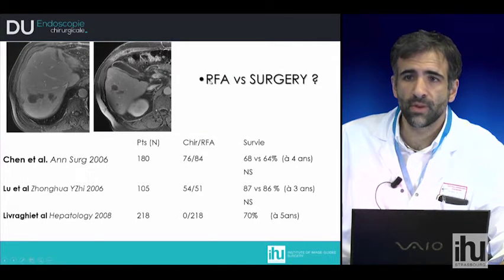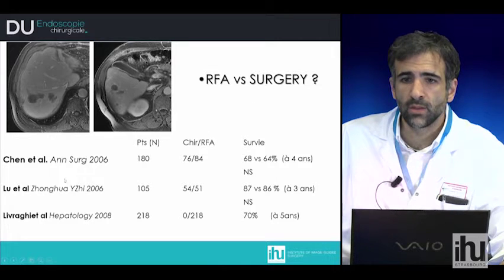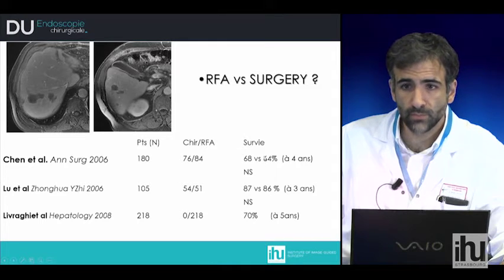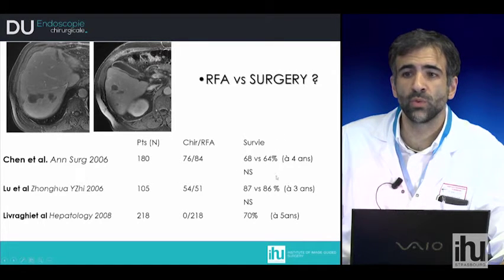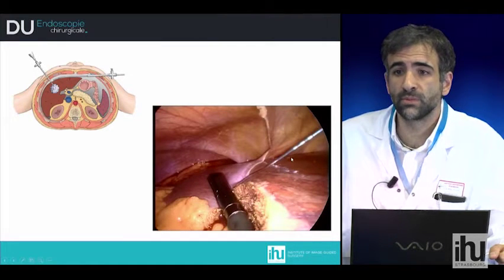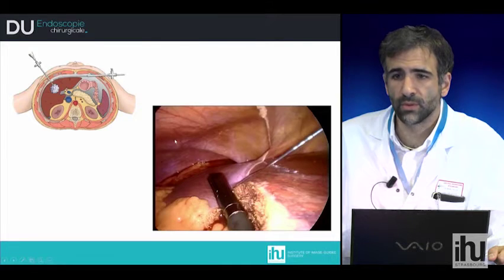There are some studies that compare radiofrequency to surgery, and they show that the results are comparable in selected patients, with the same rate of survival at 5 years. So you see in this picture the possibility to treat with radiofrequency also in laparoscopy, using the perioperative ultrasound that will guide the treatment.